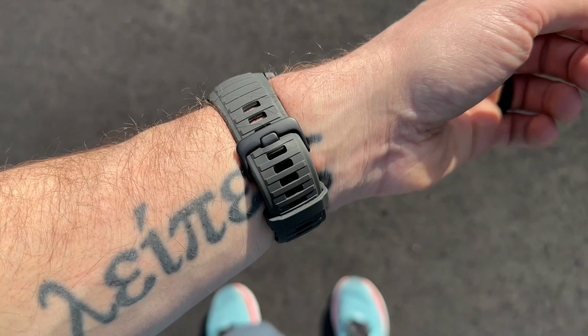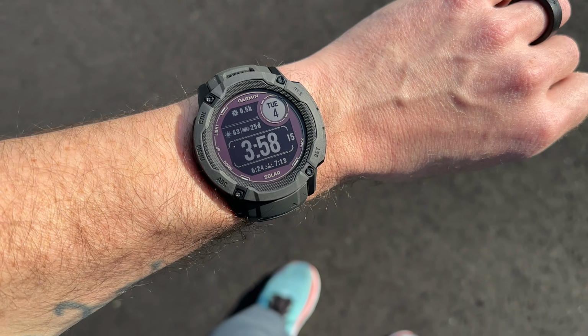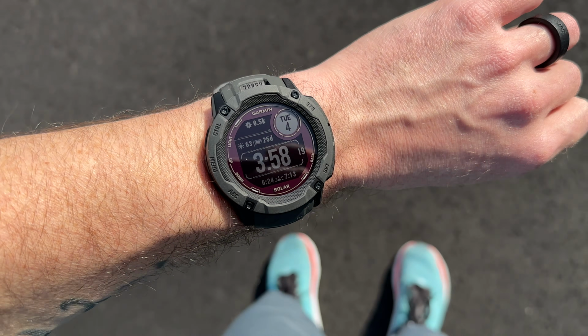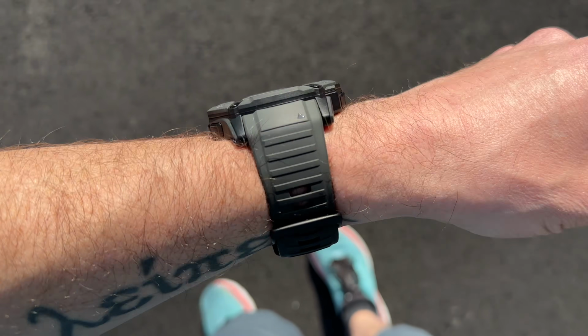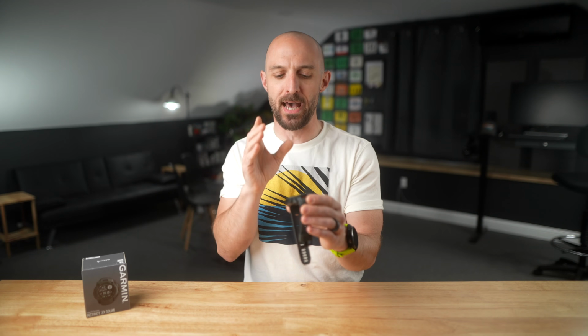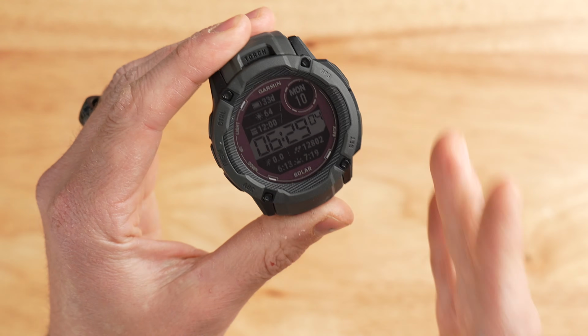In terms of visibility of the Instinct 2X, it's really good. Out in direct sunlight, I've noticed this display is way easier to read, even compared to something like the Garmin Fenix or Epix watches that I have. I'd say that the monochrome display on the Instinct 2X is probably the easiest to read out of the bunch in direct sunlight. Now, over the top of that MIP display is PowerGlass.